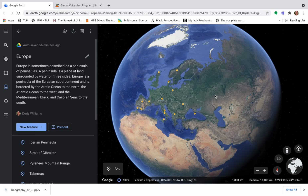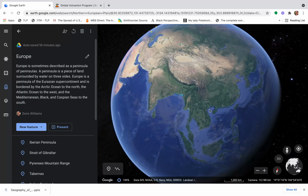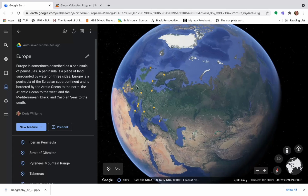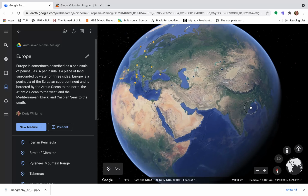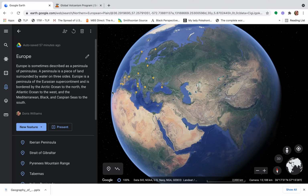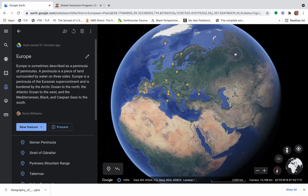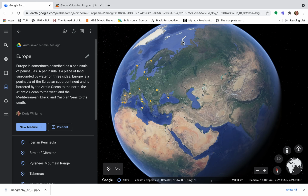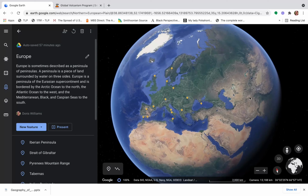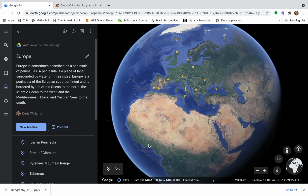And if you look at it, adjacent to the rest of the Eurasian continent, you can kind of see it. A peninsula is a piece of land surrounded by water on three sides. So it's definitely that. We have the Mediterranean Sea to the south, the Atlantic Ocean to the west, and the Arctic Ocean to the north, plus all these other seas.